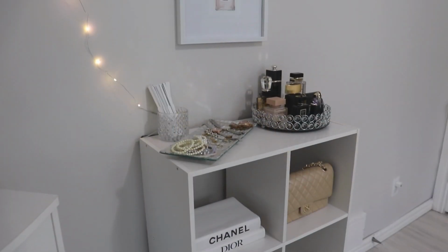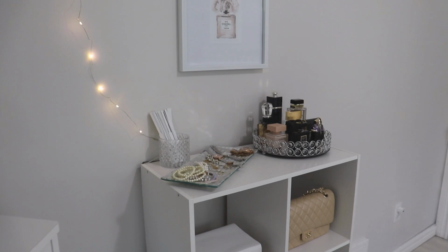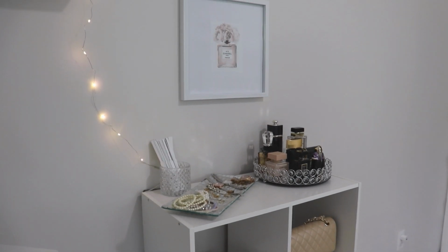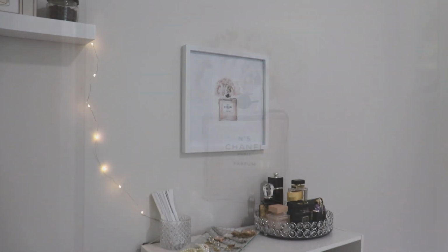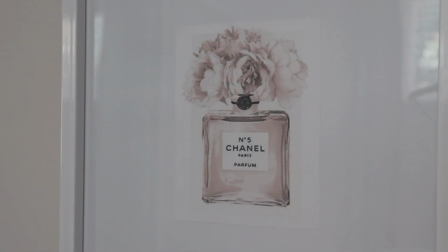Above the shelf, I actually have a homemade piece of Chanel wall art. If you guys are interested in seeing how I make my own designer-inspired wall art, let me know in the comments below and I can definitely do a video dedicated to how to make your place look chic and designer-inspired but on a budget.